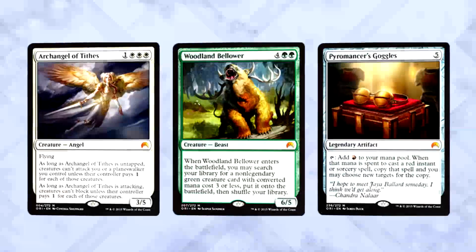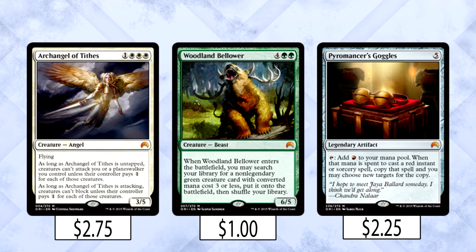The other mythic rares I think should be on your radar are Archangel of Ties, Woodland Bellower, and Pyromancer's Goggles. Each of these lends itself really well to what its color usually does. The Archangel is a prison card, and I shouldn't have to tell you how valuable those are. Prison decks tend to be expensive, and a Mythic Angel with a prison ability on here isn't going to be cheap in a few years.